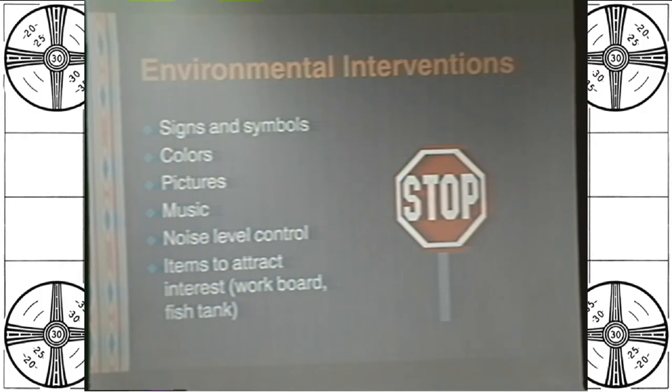Colors and pictures are very useful. Music, as I mentioned before, is one of the best things to use. We used music to calm people who were agitated and as cues in the environment. We played music at certain times of the day, when it was time to eat, when it was time to go to bed. When they had a group activity, music was played. They sang the Star Spangled Banner, did the Pledge of Allegiance, and then at the end they played whatever you play in the military when it's time to leave, whatever song that is.